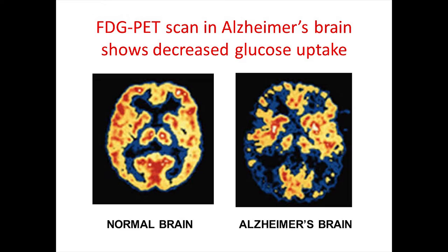Dr. Kunane showed a similar slide when he spoke the other evening. Here on the left is a normal brain, and the yellow and red areas are areas of glucose uptake, and blue is where there's very low uptake. You can see in the Alzheimer's brain on the right that there's a considerable reduction in the amount of glucose taken up in the brain.